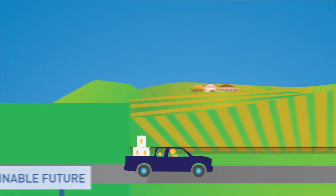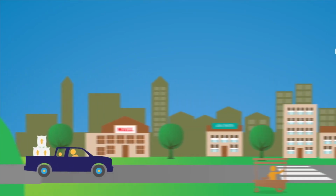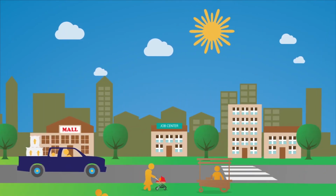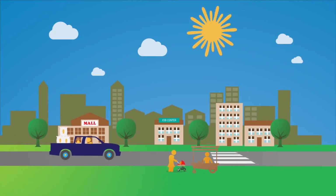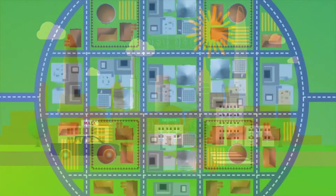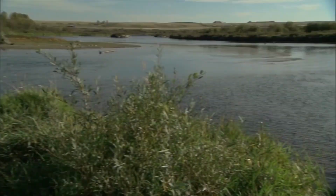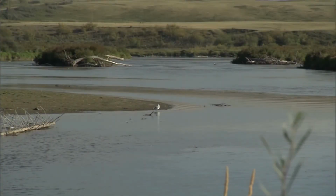And it's not just best practices on farmland that need to be implemented. Urban best management practices are also important. Expanding cities upwards rather than outwards allows for more homes on less land. Retaining wetlands within communities helps filter nutrients and runoff.